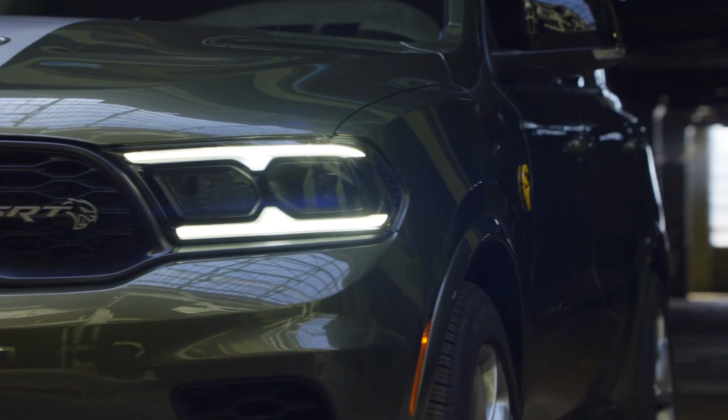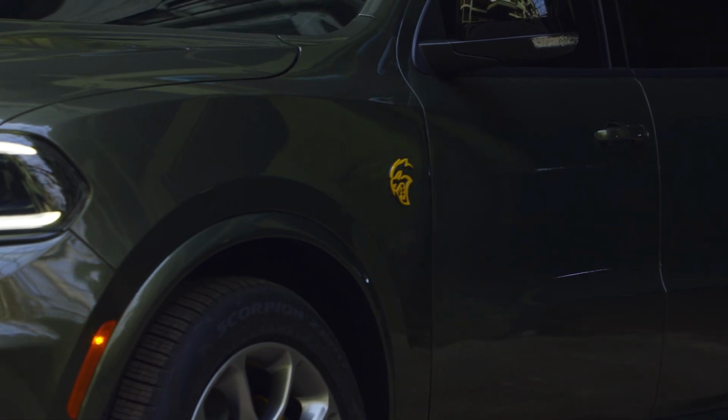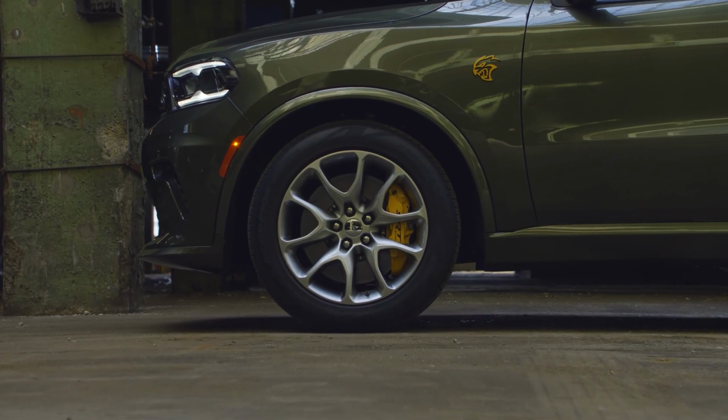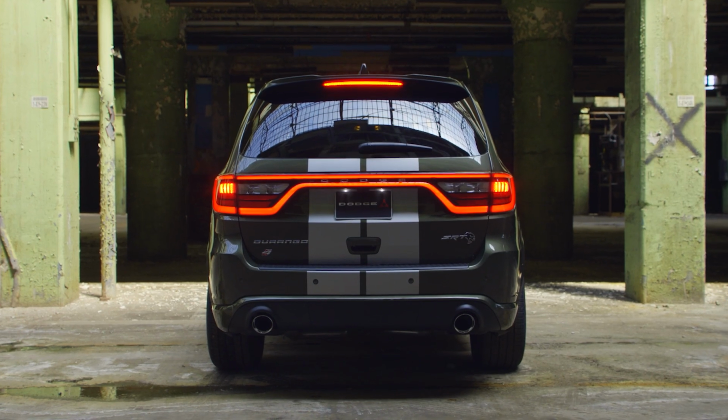Orders opened on August 13, 2025, with deliveries expected in the fourth quarter, starting at around $81,990 for the base Hellcat and adding $995 for the Jailbreak package. It offers personalization without the high costs of luxury bespoke programs. The Jailbreak appeals to enthusiasts who want the Hellcat's power in a tailored package, while the standard SRT Hellcat remains available for those preferring a straightforward setup.